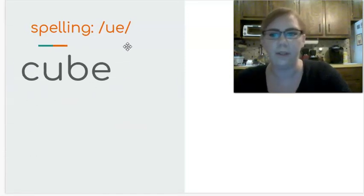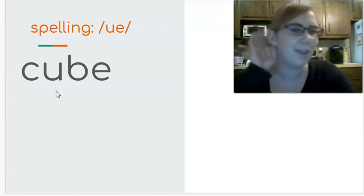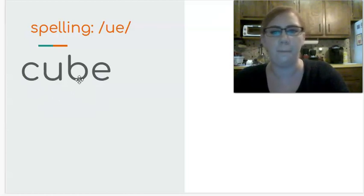Here we have cube. Do you see the vowel team? The U and the E working together to say what sound? U, that's right. There's 4 letters here, but we only have 3 sounds. Let's say the sounds. K, U, B. And the E is silent because the E works with the U to make that sound.